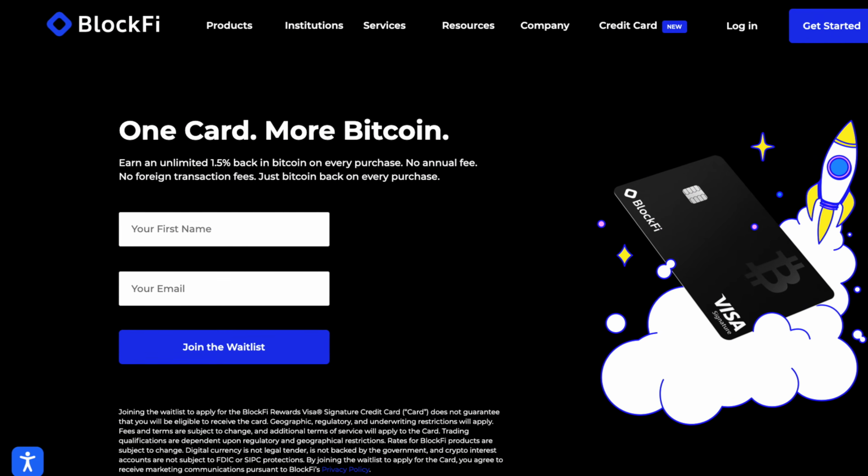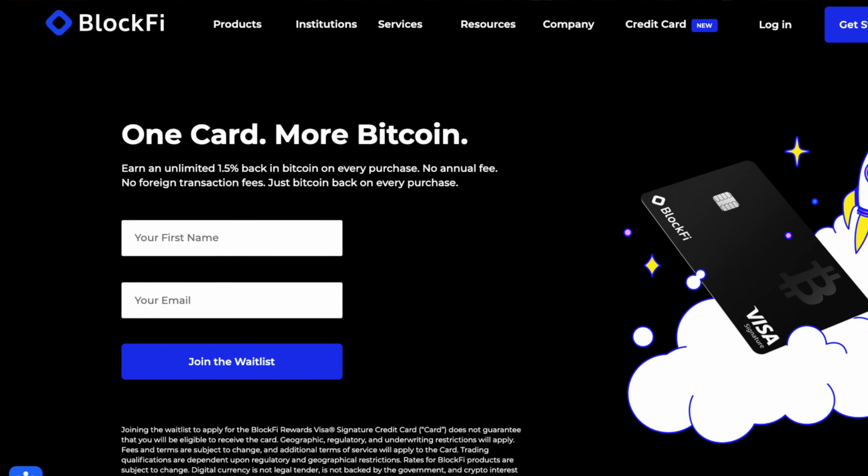Now, before we get into some of the Visa Signature benefits that come with this credit card, I do want to mention that at the time of recording this video, you are only able to sign up for the waitlist for this card. But by joining the waitlist, you're essentially saving your spot in line and ensuring that you are going to get this product as quickly as possible.